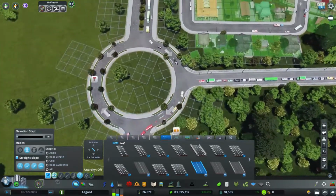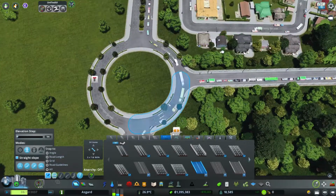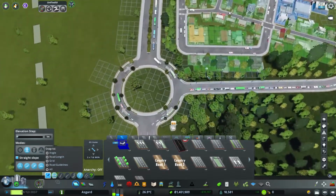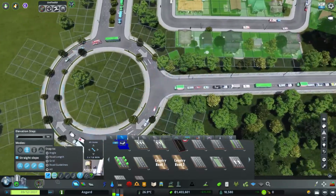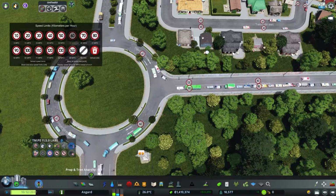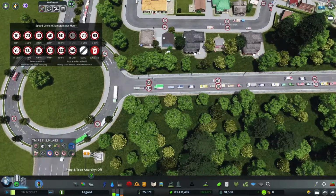Oh no, what did I just do? I keep just clicking randomly. No, go the right way. Whoops. That would have messed up my roundabout a bit. Oh dear. Okay, and then what I was gonna do was just make sure that this wasn't too fast, like coming into the roundabout.